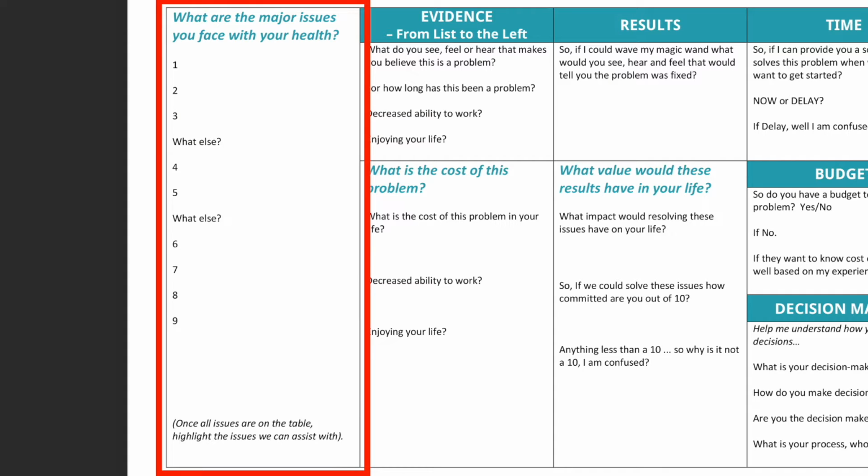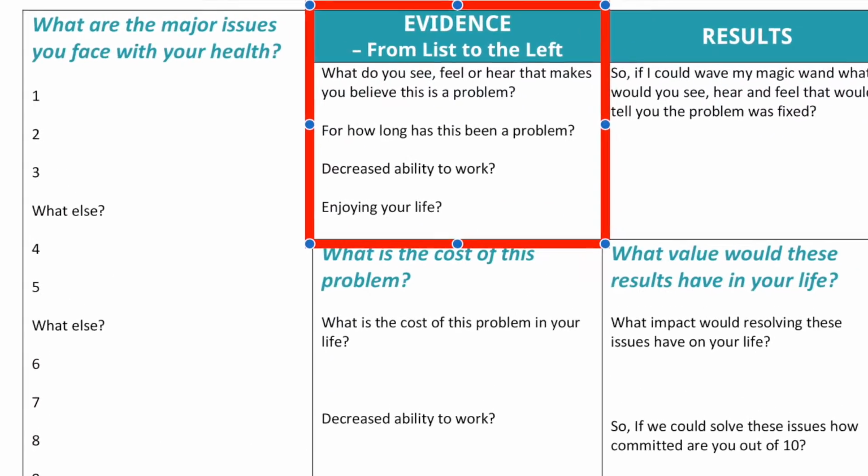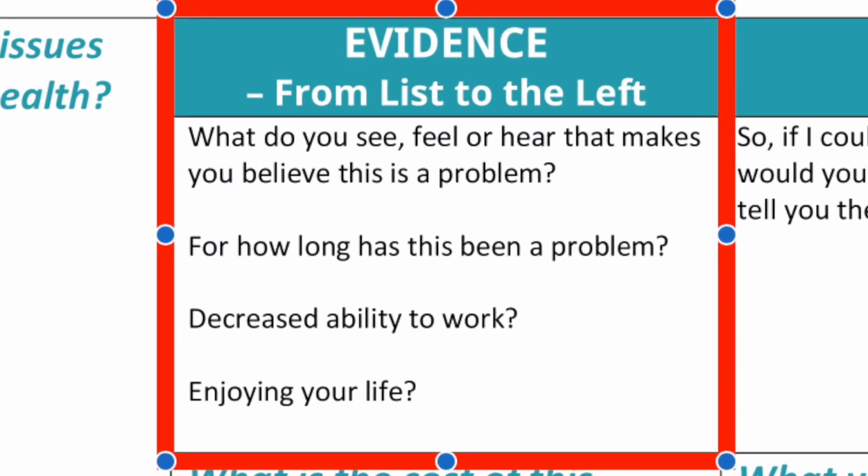And then there's the question here under evidence that we relate back to this list: what do you see, feel, or hear that makes you believe this is a problem? Now, you don't necessarily say it in those words. These are prompts, but it's like, oh, so how does this turn up in your life? Oh, well, every time I go to get out of bed, my feet are sore and I'm really stiff, etc. So you're connecting the person with what they're talking about, rather than someone just saying, oh, I think I've got joint issues. How do those joint issues turn up in their life?